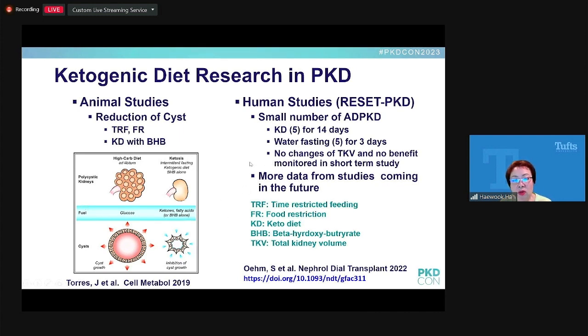I just have one study that I'm going to show for humans. It's the RESET PKD study. There was a very small number of patients, only 10 patients in the study. The ketogenic diet was for 14 days, and the patients also had a 3-day water fast, with only water and some broth. They checked multiple imaging, and they also went back to the carbohydrate-rich diet. There were no changes in total kidney volume and no benefit observed in this short-term study.